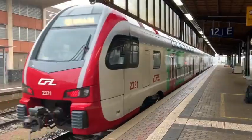I came here with the L30 replacement bus because there are works in Luxembourg City, or not really in the city, but on the main line from Luxembourg to Trier. Firstly, I need to take a regional express train to Koblenz, and then I have to change to an intercity train to Cologne.